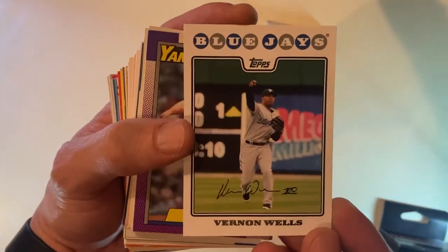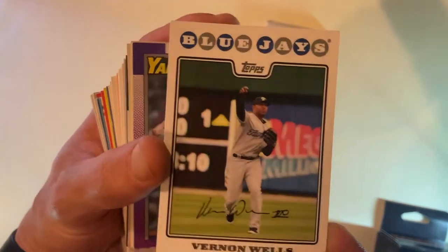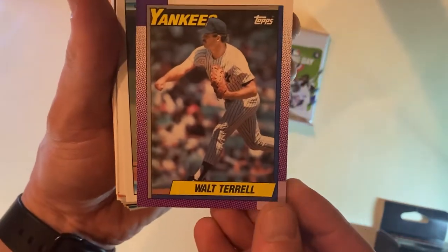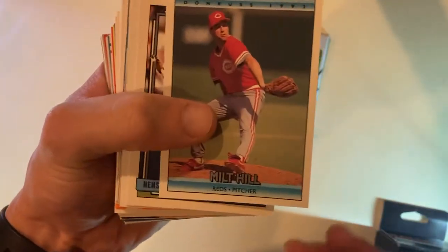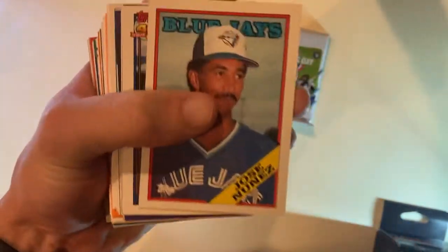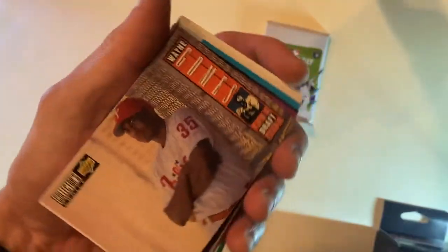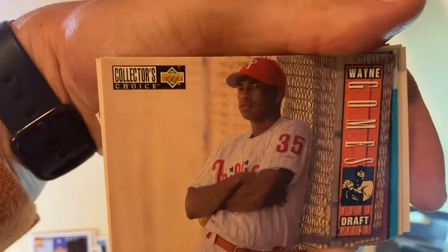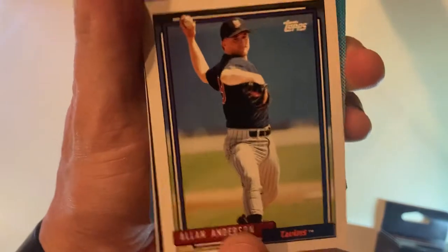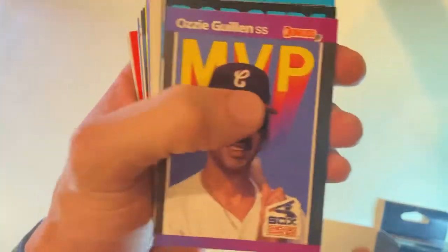Autograph. There's a Vernon Wells. It's not a real autograph. All the cards in this series have that fake autograph on them. Tricked me. Did trick you. There's a Walt Terrell from the Yankees. Milt Hill. Hensley Mullins. Jose Nunez, we got Tim Cruz, that's a Wayne Gomes, 93 draft pick, we got Alan Anderson, there's an Ozzie Guillen MVP card, not too bad.